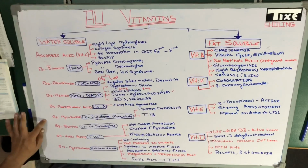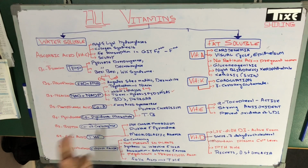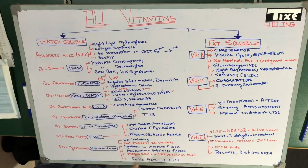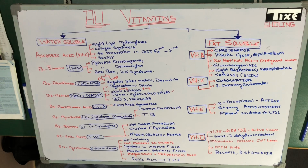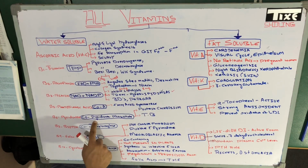So number 6, we have got vitamin B6, pyridoxine. All right, the pyridoxine, a very interesting vitamin. Not that much, but it's kind of interesting. So the pyridoxine, you can say, is the B6 vitamin. It has different forms, like pyridoxamine, but the biologically active form, the coenzyme, is actually the coenzyme pyridoxal phosphate.